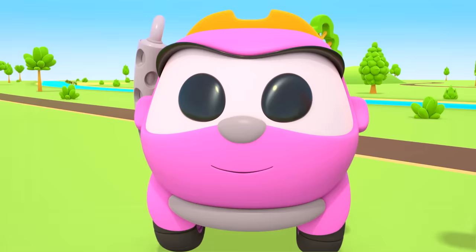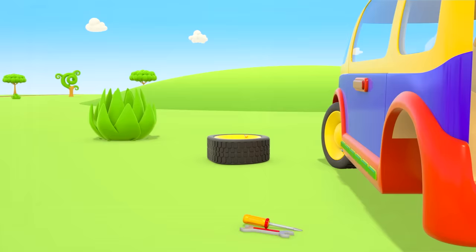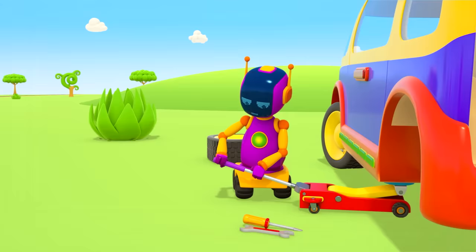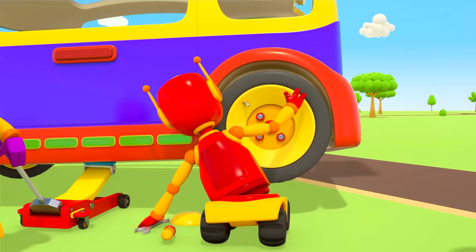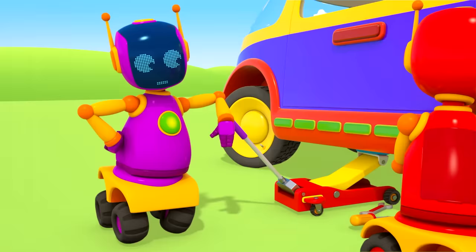Robots, you can change the wheel. The robot is rolling the jack under the van and pushing on the lever. Oh, look! The van's been lifted. That'll do. Time to put the new wheel in place. Let's make the bolts just a bit tighter. Let's put the cap on. Okay, time to lower the van.